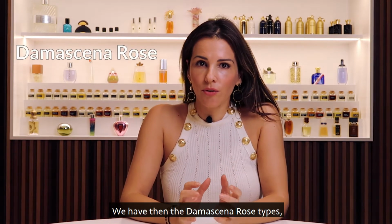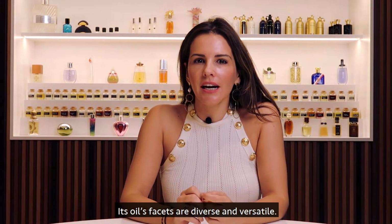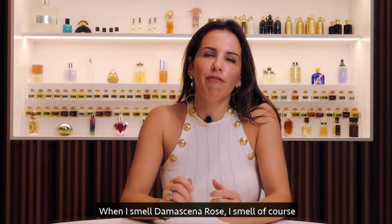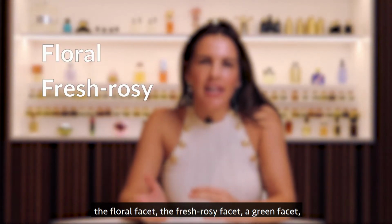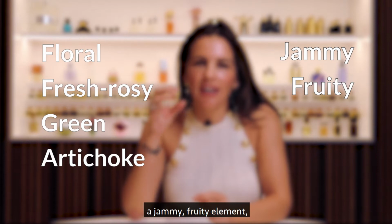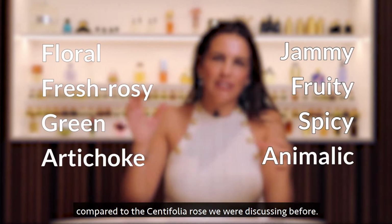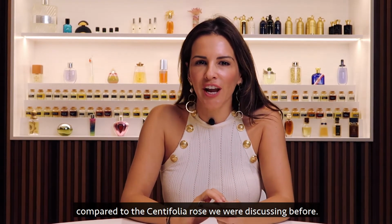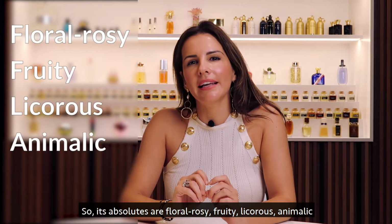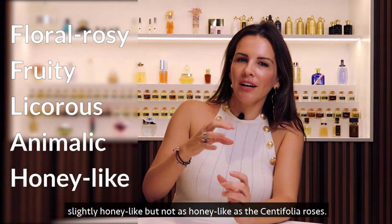We have then the Damascena rose types, which comprise a wider scope of origins. Its oil's facets are diverse and versatile. When I smell Damascena rose, I smell, of course, the floral facet, the fresh rosy facet, a green facet, a slightly artichoke-like facet, a jammy, fruity element, and then something a bit spicy and more animalic compared to the centifolia rose we were discussing before. So its absolutes are floral, rosy, fruity, liquorous, animalic, slightly honey-like, but not as honey-like as the centifolia roses.